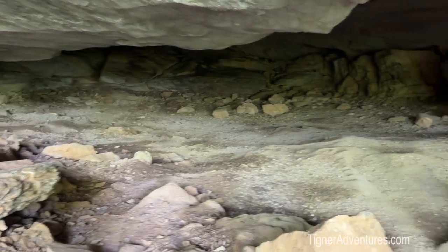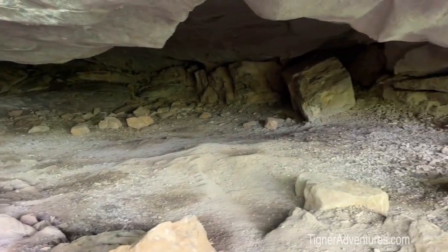A little smaller than what we were in earlier today. It's not so much a cave, it's more of a dugout. But hey, it is where they mined pewter, or took pewter out, that they used to make black powder for the soldiers, for their rifles and things. And for whatever they use black powder for, cannons and all that kind of stuff. So a little bit of history.